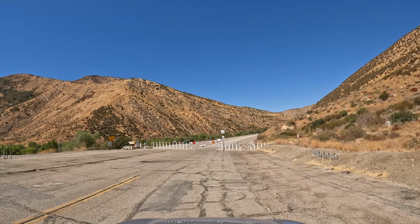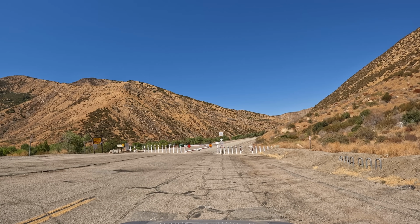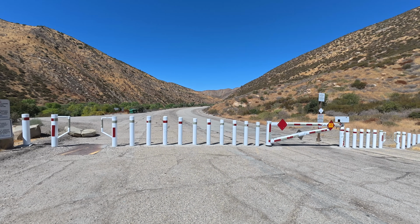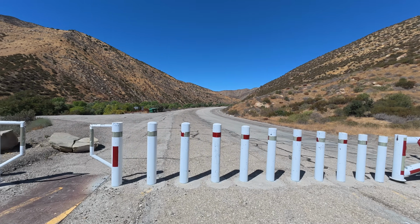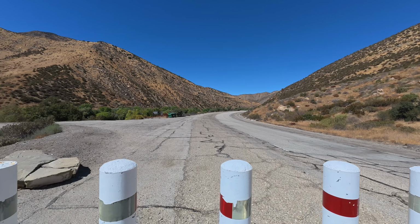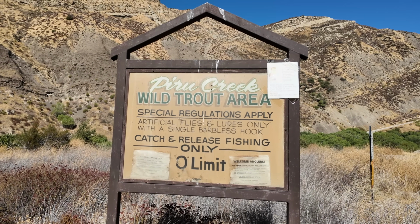And it looks like we've made it as far as we can drive. We're going to have to head the rest of the way on foot. This area where we've parked is called Frenchman's Flat, not to be confused with the site in Nevada where they tested atomic bombs. This is a popular fishing spot as the creek is stocked with trout.